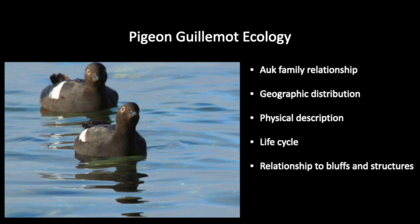Hello, and welcome to Part 2 Pigeon Guillemot Training. In this section, you will learn about the ecology of the pigeon guillemot. We hope that you will come away from this section understanding the auk family relationship, geographic distribution, physical description, life cycle, and their relationship to bluffs and structures.